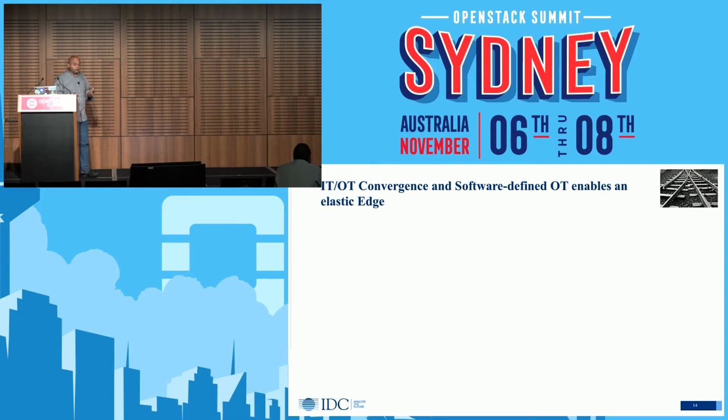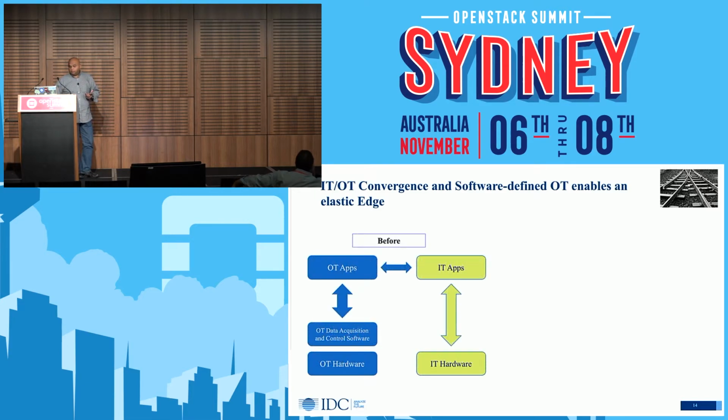So there is a notion, and it's a conversation around software-defined OT. Now, if you look at the old way of doing things, much of OT was a very vertically integrated stack with proprietary hardware, proprietary data control, data acquisition and control software, and the OT apps that sat with it. It was a very siloed operation. Now, as with all things in the data center, the OT side of it is undergoing a change as well. It's no longer feasible to develop proprietary hardware stacks and vertically integrated software stacks.